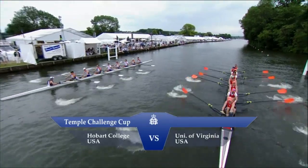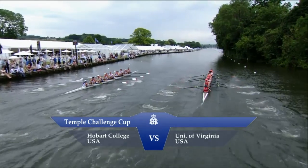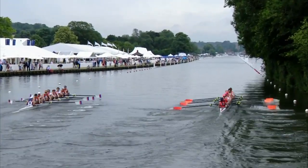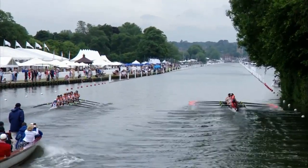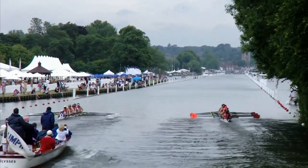Another American crew, Hobart College on the Berkshire station, distinguished with their purple shorts and their white blades. Easy to spot, and there's a bit of steering going on there early off, Martin. Yeah, it's always interesting off the start, even though these boats are coxed. Look at that, there's definitely a few steering issues there. What's that about then? Is it the guys a bit more powerful on one side of the boat than the other that makes it skew?